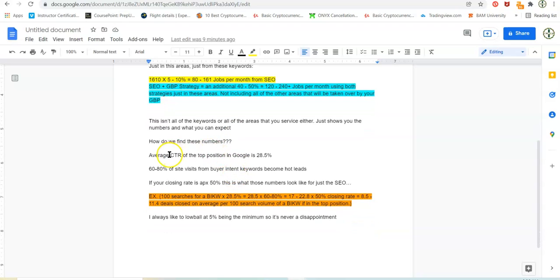The average click-through rate of somebody in the top position of Google for a specific keyword is about 28.5%. 60 to 80% of those site visits from buyer intent keywords become hot leads, either call you or send you their information. And if your closing rate is about 50%, here's what those numbers look like for just the SEO. If you get 100 searches for buyer intent keywords, multiply that by 28.5%, multiply that by 60 to 80%, you're looking at 17 to 22.8 jobs. Closing rate of 50%, you're looking at 8.5 to 11.4 deals closed on average per 100 searches of a buyer intent keyword in the top position.